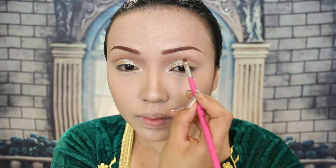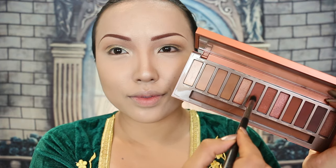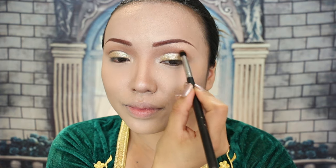For the next step, I'm going to take my dark brow pomade, and this is kind of like faking the crease. So I'm just going to outline around the gold. I'm gonna go back to the palette, pick up some reddish brown, and shade around it. I'm trying really hard not to make it too dramatic because our makeup is very simple.